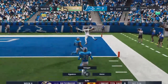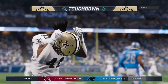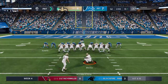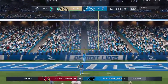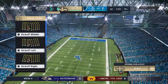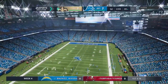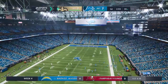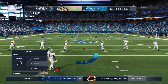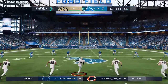Now Breeze finding Kamara, and he'll take it into the end zone for the Saints touchdown. Touchdown, New Orleans. Alvin Kamara, his 6th touchdown of the season. And the Saints are within an extra point of tying this thing up. That ties Lutz with the extra point, and we are tied at 7. So all even at 7 now as they kick it away.